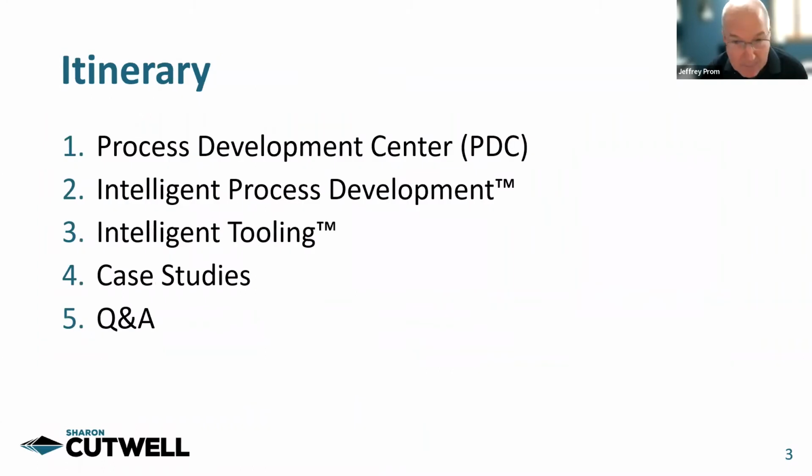So we'll be talking today about our Process Development Center, or our PDC, as we like to call it. Essentially, it is our internally developed R&D center that we've been working hard at for the last 3 years. I'll give you the background understanding of what it is and what we do with it, and then a few things that are born out of that. Then there is this concept of intelligent process development, which is really things that we're doing in there. And then ultimately, intelligent tooling we'll touch on slightly as well.